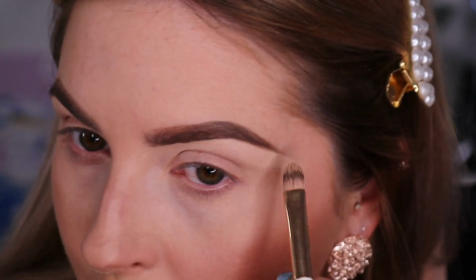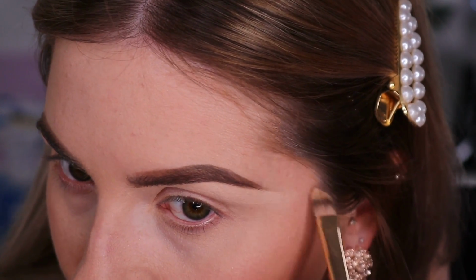I think you get a better outcome using just a normal concealer that you love. I don't know, it just shows all the texture on my eyelids, which I don't like because I already have a lot of texture on my eyelids.